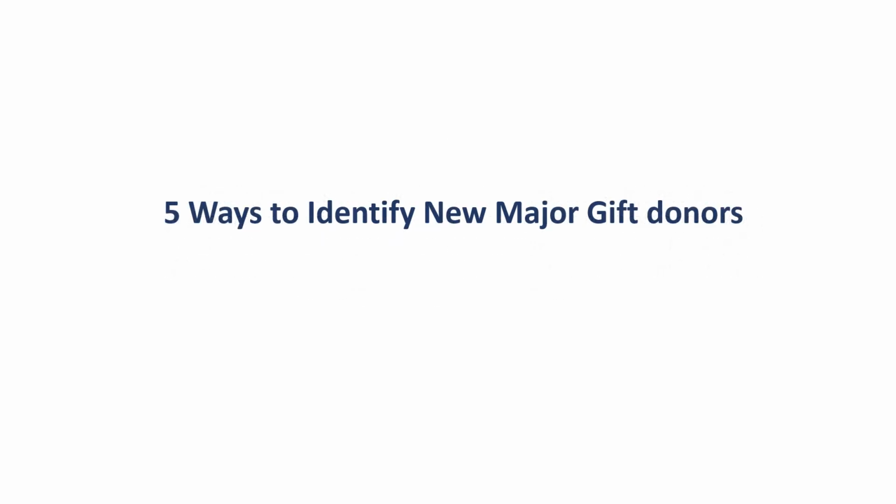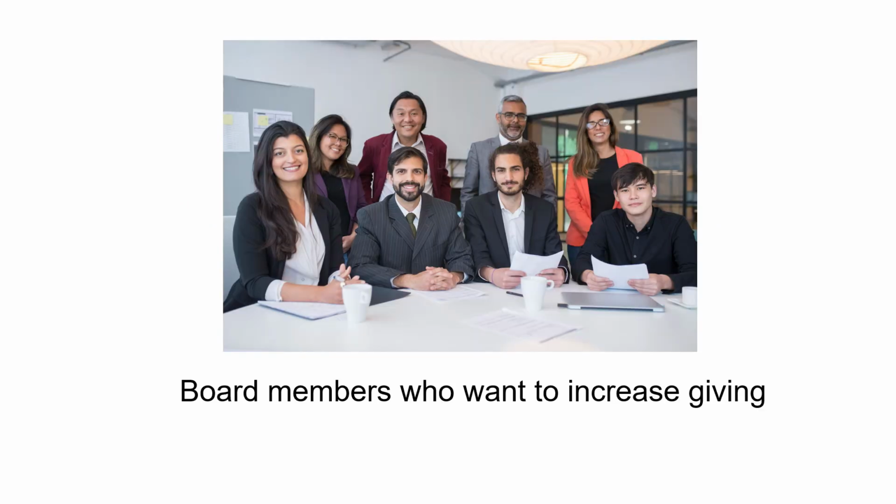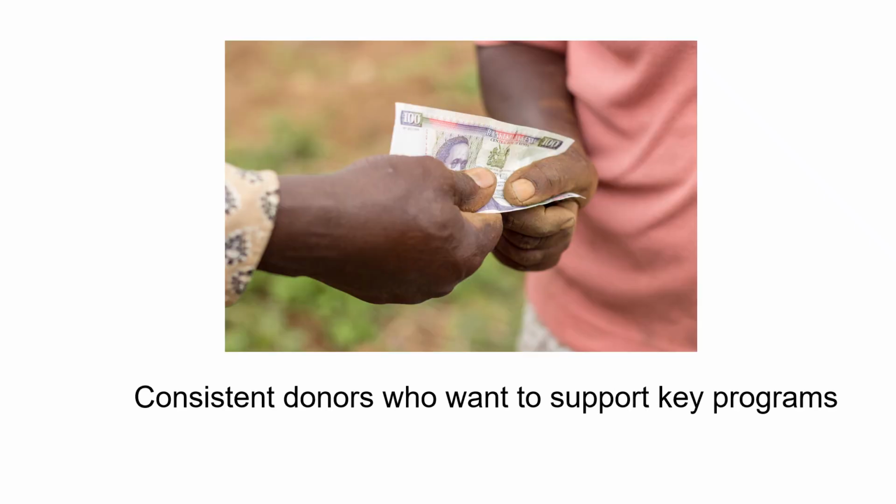So let's talk about 5 ways to identify new major gift donors. Number 1, charity begins at home. Remember, you should go to your board members and ask them if they want to increase their giving that they're already making and to see if they want to fund something different or give more funding to something they're already supporting. Remember those donors who are consistently giving. Ask them if they want to support a key program, either one that they're already supporting or a new program that you're starting.